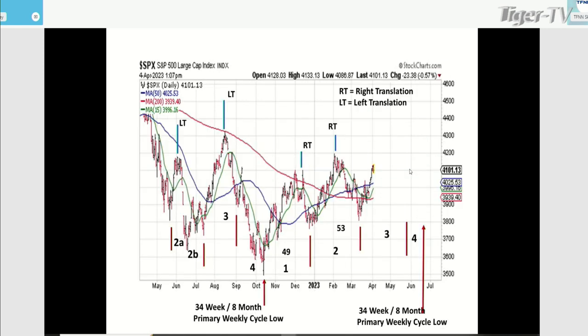Here is a chart of the S&P 500 that I ran off a little over an hour ago. This goes back about a year's time. With the red vertical arrows, I have denoted the prior 34-week cycle bottom and where I am expecting the next 34-week cycle bottom to occur, and that's in mid-June.